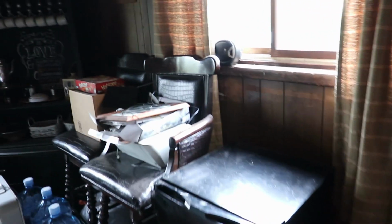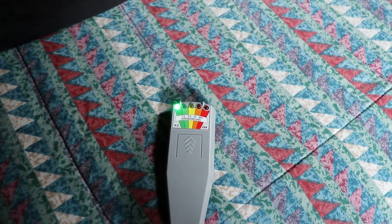These rooms are all said to be active, some more than the others. So we definitely got the meter going. Guys, we're gonna set up the Rem-Pod.